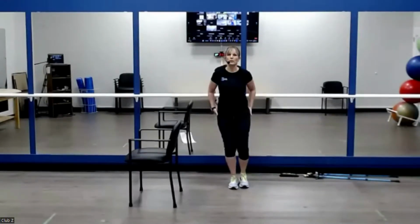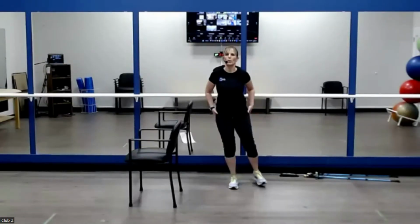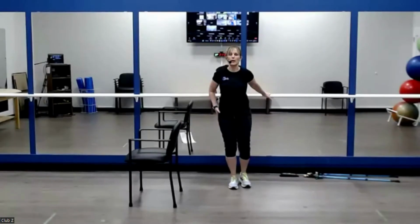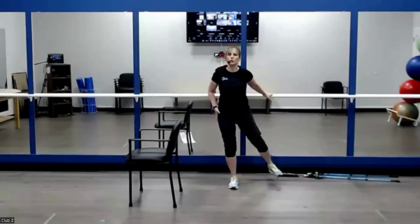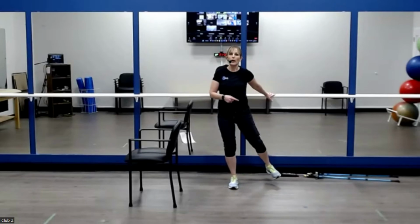And that muscle helps to stabilize and hold the hip underneath our body so that we don't get hip or back pain or knee pain when we're walking. So really important to help with good alignment when we're walking and protect our joints. Wonderful. Let's do one more. And then we're going to switch sides.